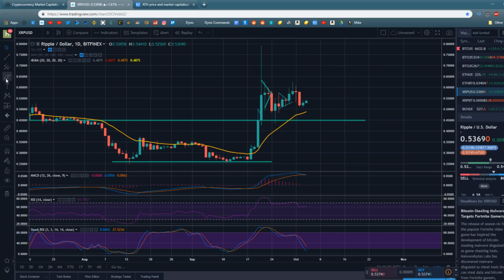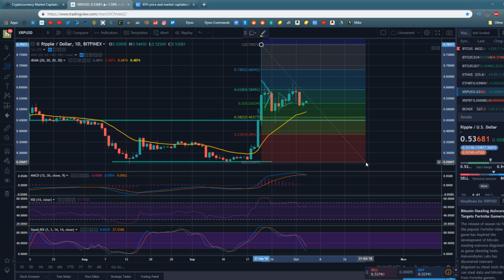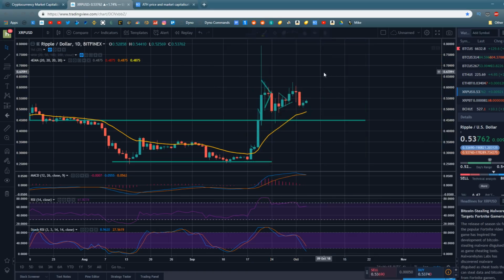If we bring out Fibonacci, we can also look at some areas where we may see XRP come down and get support. We may see it come down to around 46 cents, which would line up with the 38.2% Fibonacci level as a level of support when it is actually retracing.